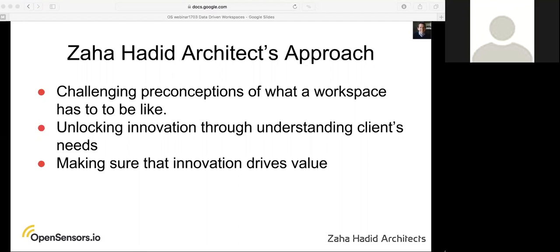going about design in a kind of, how do I do this? It's more about, how could I do this and how should I do this? So how could I do this, by understanding clients' needs. And then how should I do this, from really understanding whether the innovations that I'm putting in are going to be driving value. Are they going to be helping people to be more productive? Are they going to be improving wellness? Are they going to be allowing for more flexibility or for more connectedness? And I think that's really where we're coming from as a practice.